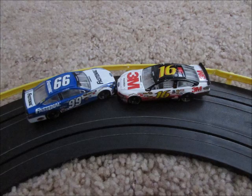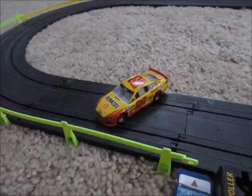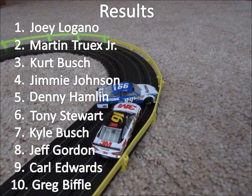A crazy finish of the All-Star race, including the Roush teammates taking each other out, and Joey Logano comes home as the winner. Martin Truex Jr. is second. Kurt Busch comes home third. Jimmy Johnson is fourth. Denny Hamlin finishes fifth. Tony Stewart sixth. Kyle Busch is seventh. Jeff Gordon eighth. A disappointing day for him after winning the fan vote. Carl Edwards ninth. Greg Biffle 10th. Those 2 wrecked each other at the final turn.